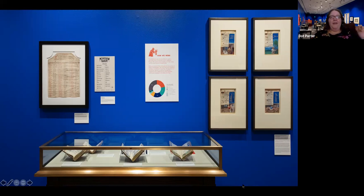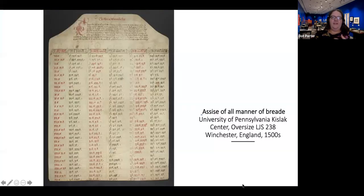Well, as before, I was talking about how we're trying to bring the Middle Ages a little bit closer. So this item that's hanging on the wall is an assize of all manner of bread. This was actually a document documenting by law how much people should be paying for bread based on the kind of flour that was used in the bread, the size of the loaves.